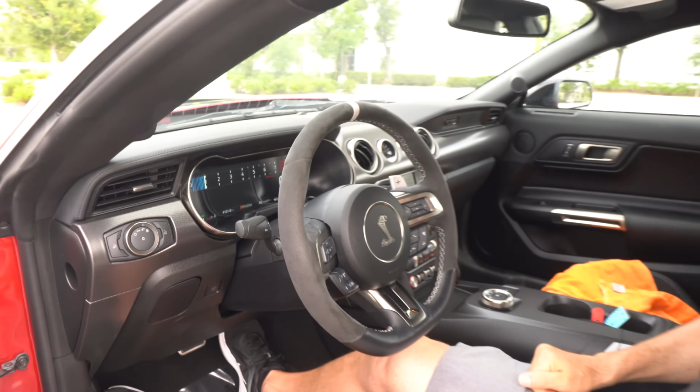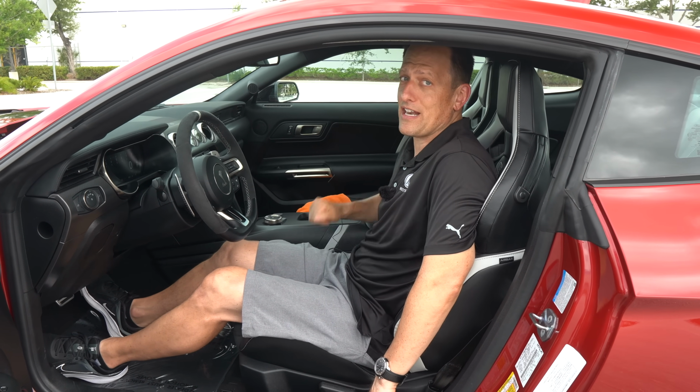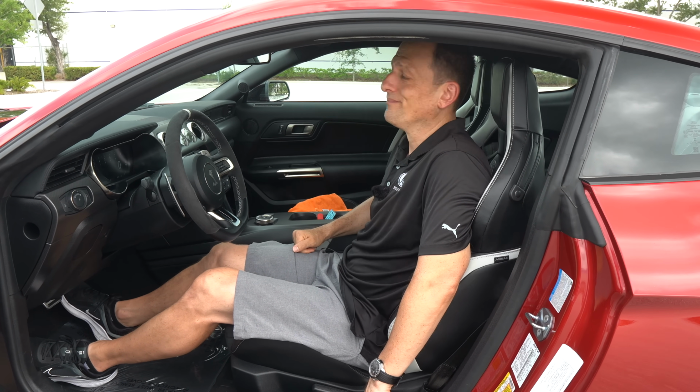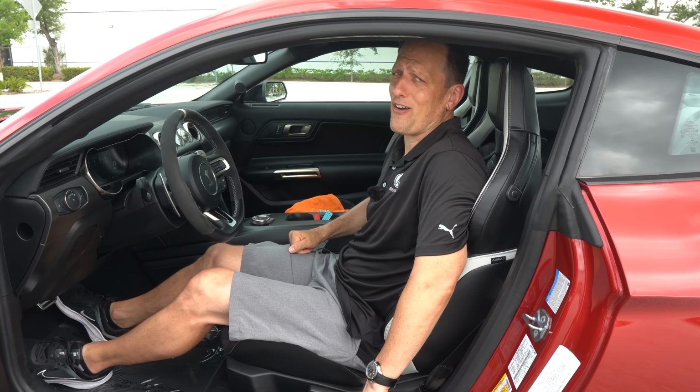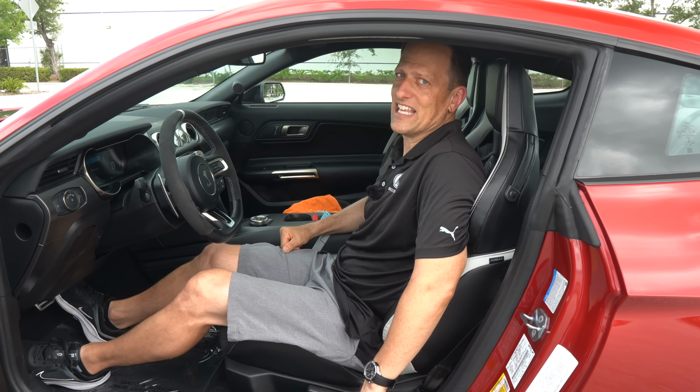Of course, there's a trunk. There's 14 cubic feet of space, and if you wonder what does that look like, plenty of room. What I want to show you is what the on throttle feels like. So strap on in. We're gonna go on throttle in this Shelby.